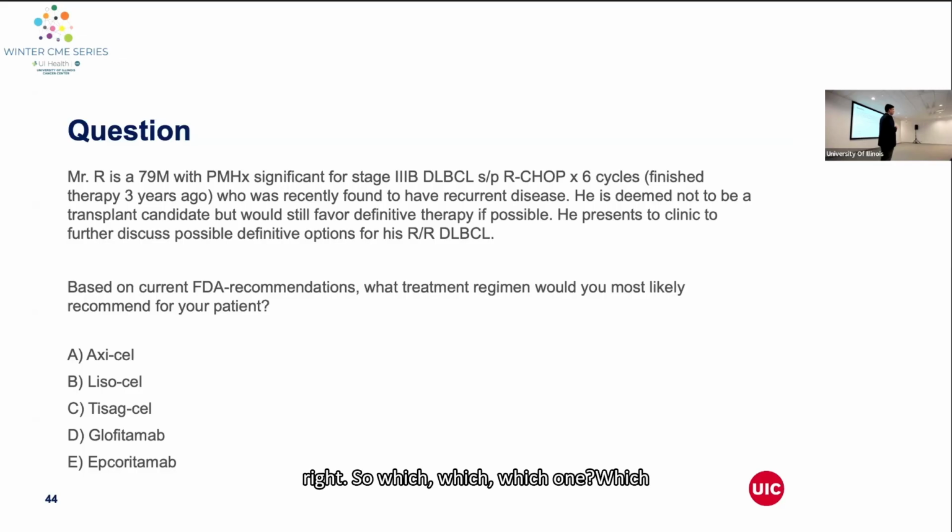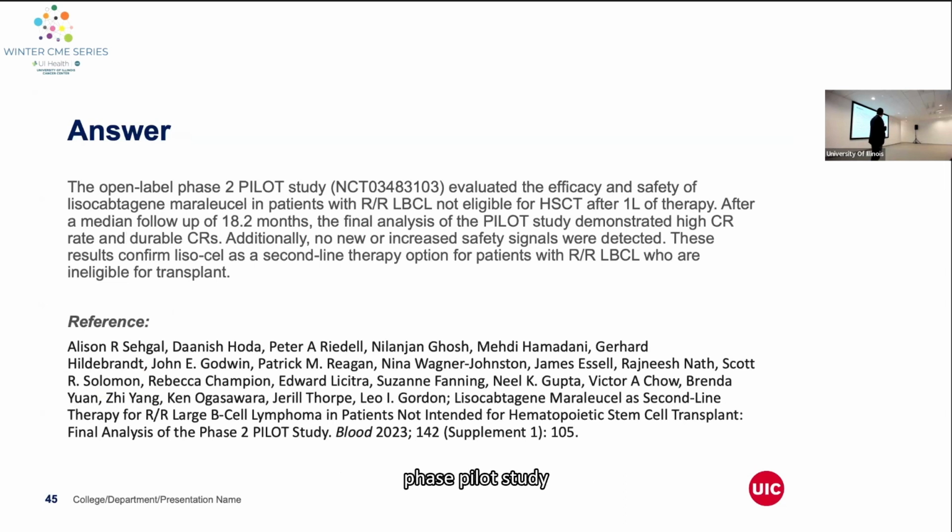Right. So which one of the products for CAR T has an FDA approval indication in the second line setting for transplant ineligible folks? Based on what trial? Pilot. There we go. Great job, guys. Liso-cel. Okay. And so this is an open phase pilot study, which is what we discussed, looking at patients with relapse refractory large cell that were not eligible for transplant after one line of therapy. So this is an indication in the second line setting for that guy who's relapsed after 12 years, but is not a transplant candidate. They can still proceed to CAR T through liso-cel because of the pilot study.